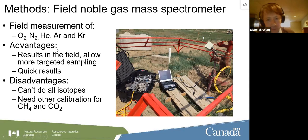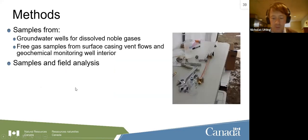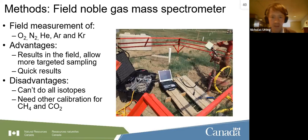Now the way I have the instrument set up right now, these are the gases we can run, working on setting it up for methane and CO2. But you also can't do all the isotopes. So really your premium method is using a copper tube sample and sending it off to a lab that has a really good noble gas magnetic sector spectrometer. But this is a great field tool that really helps. And we've just been working on a paper comparing the results from each.